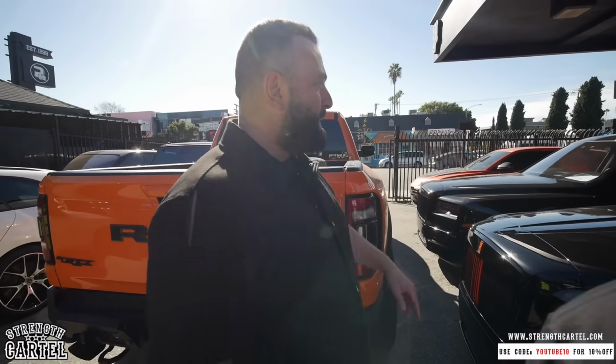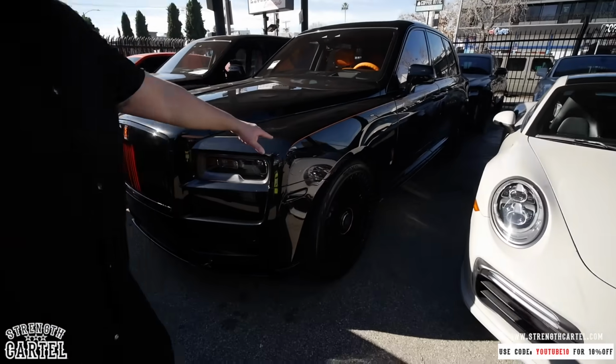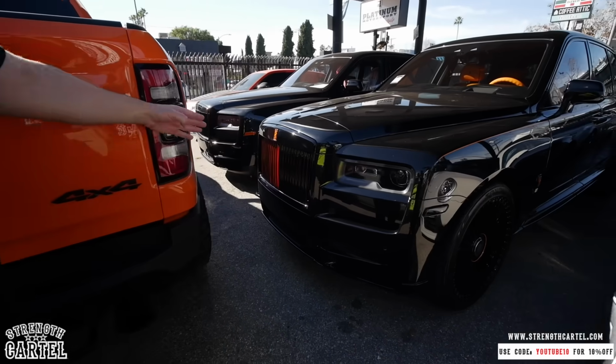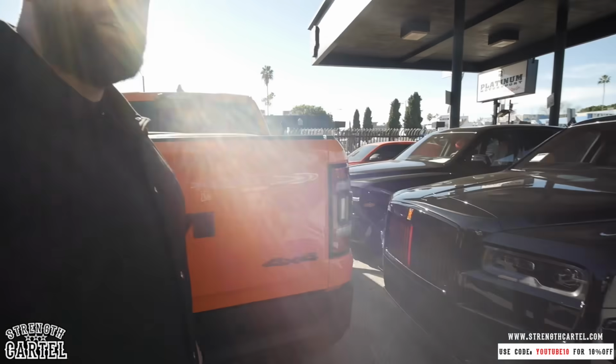Did you do anything to the interior? Nah, this one's stock, but this one we did the steering wheel. It was black. We did orange. We did the coach line right here. And if you look at the grill, bro, from the side, you see orange. It has orange, yeah. When you look at it dead on, that shit's black. Damn. I thought it was a reflection off of the orange truck.